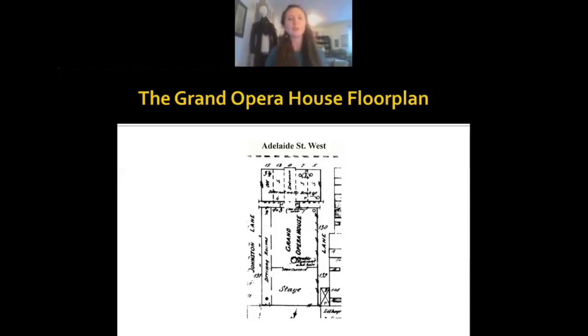But the Grand Opera House, what cross streets for the Grand Opera House? It was at Adelaide west of Yonge, if that's any help. Anyways, okay. I'm going to continue.